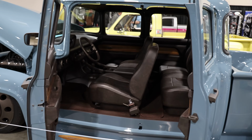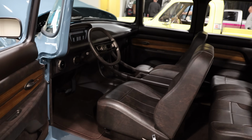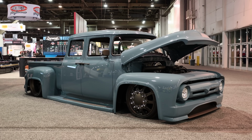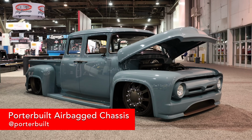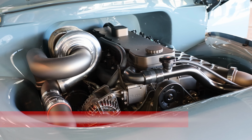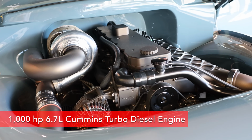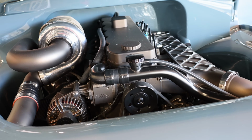The truck has extra doors with a pillarless suicide rear opening. The body was also massaged and has a hand-built bed with running boards. It sits on top of a Porterbuilt airbag chassis to fit 22-inch Alcoa semi-truck wheels. It also has a 1,000 horsepower, 6.7-liter Cummins turbo diesel engine to get this thing moving.